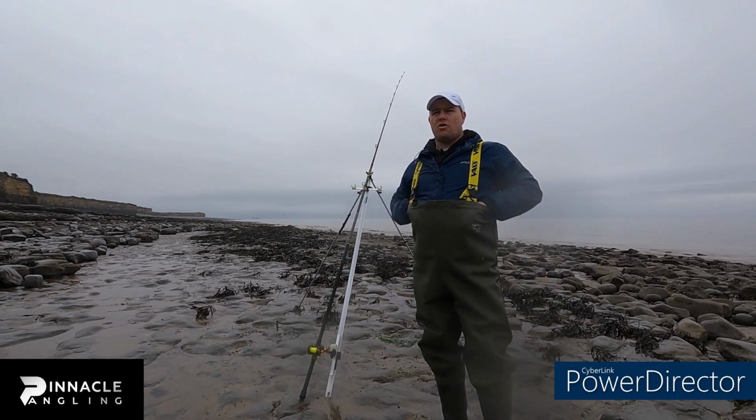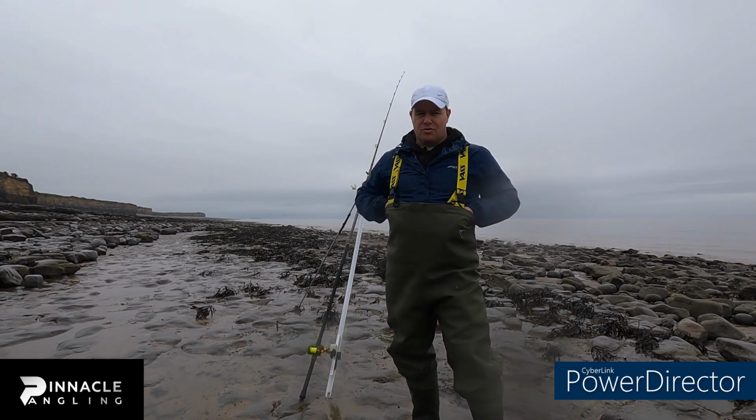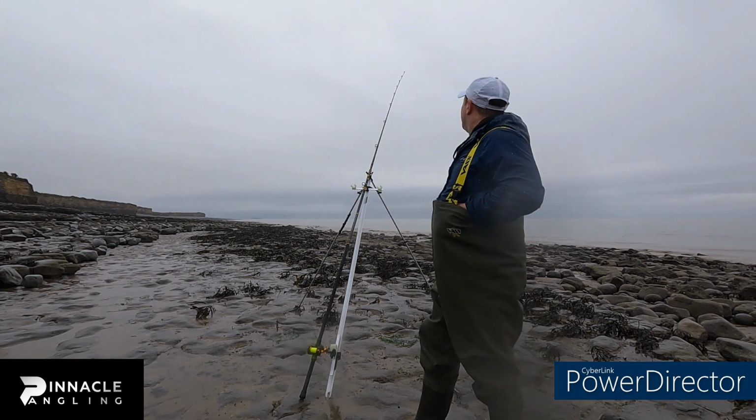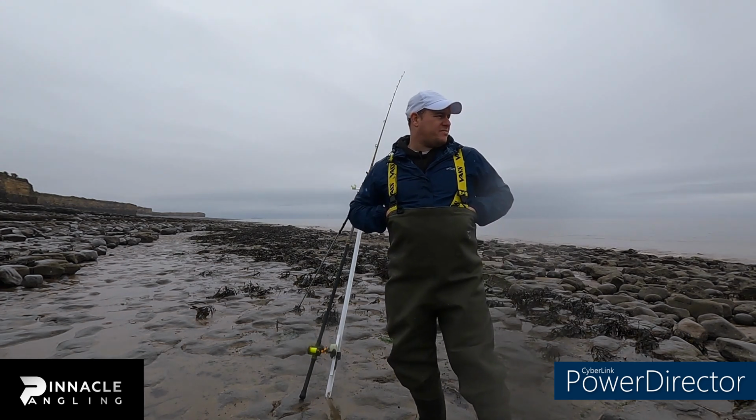Guys, it's about an hour before low now, so we've got about 2 hours of the session left. I'm not holding out much hope because it's been absolutely dire. I haven't even had a bite, so hopefully the turn of the tide is going to bring the fish on the feed.